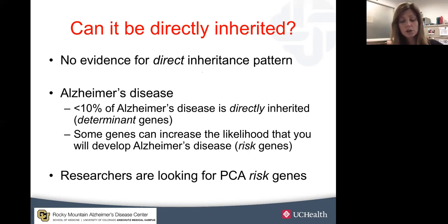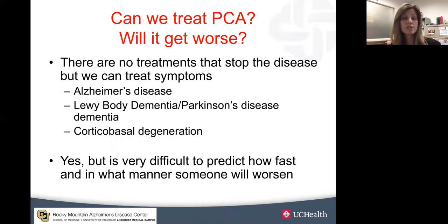When researchers are in the identification phase for determinant genes or risk genes, we need many people to participate, usually in the range of 1,000 or more at least, to find these risk genes and these determinant genes. And so time and a lot of effort, and many of you have probably participated in providing blood samples for what we already know in terms of areas that may increase our risk for PCA. So we have to thank you for your participation in that.